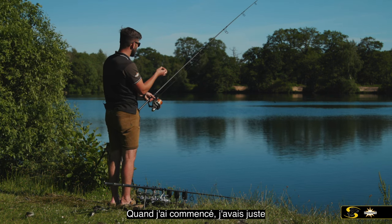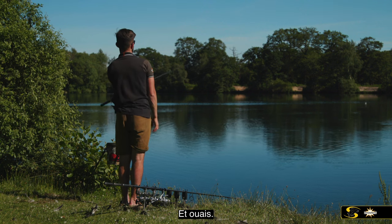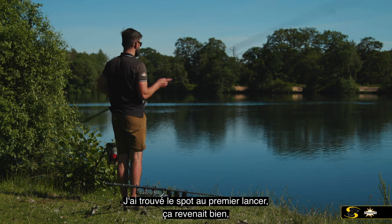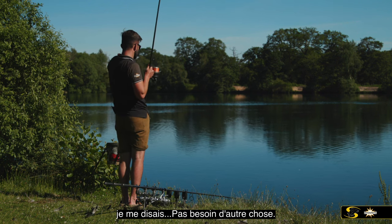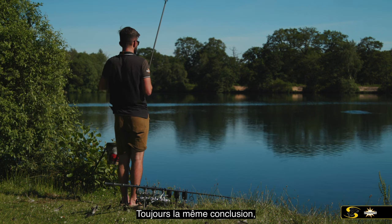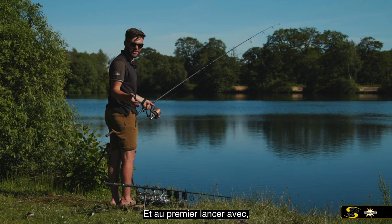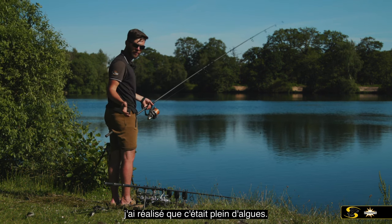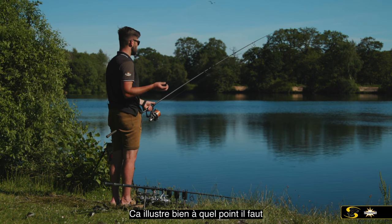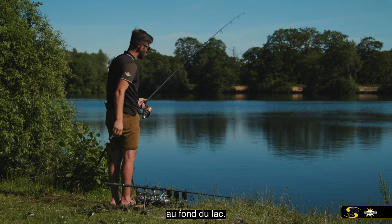But when I first went out there, I just used the normal 3.5 ounce lead. I found the spot first cast, and it was coming back smooth, and I was like, yeah, no weed whatsoever. Done a few more casts, still had the same conclusion, then changed over to a grappling lead. From the first cast with that, I realised it was absolutely choked with weed. So it just goes to show how important it is to use the right tools for the job to find out what you've actually got out there on the bottom of the lake.